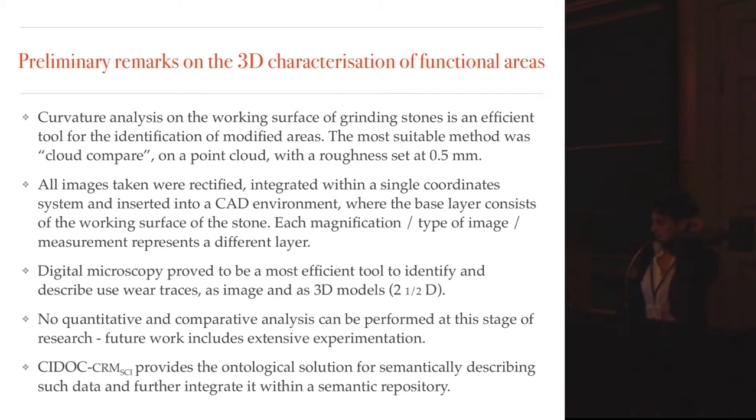Here we have some conclusions. The curvature analysis on the working surface of the granite stones is an efficient tool for identifying the modified areas. The most suitable method was CloudCompare on a point cloud with a roughness of circa 0.5 millimeters. Then the results of all the images were rectified and integrated into a single coordinate system. So it's a novelty in this kind of analysis.